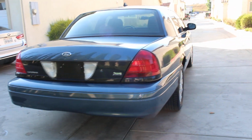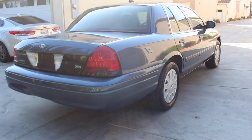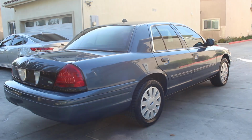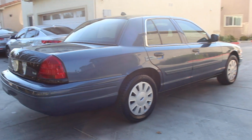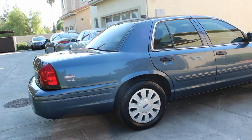Before I forget, I got to tell you that this vehicle does have a brand new set of Michelin tires, courtesy of the department. All right, brand new set of Michelin tires on this bad boy right here. Vehicle doesn't have any rust on it whatsoever. Once again, no rust on this beauty whatsoever.